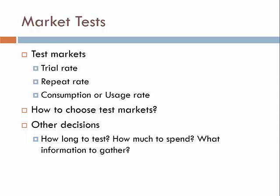With packaged goods, there are some small markets like Springfield, Illinois, and Fresno, California, which are used to run these field tests because the population in these markets is a good representation of the national population. So a few states are chosen. Other decisions related to market tests are how long to test, how much to spend, and what information to gather, in addition to the measures that we discussed earlier.